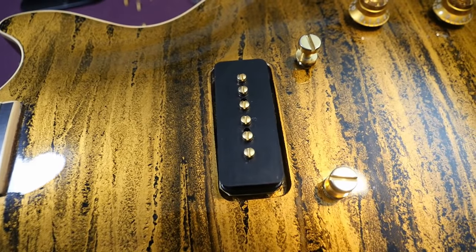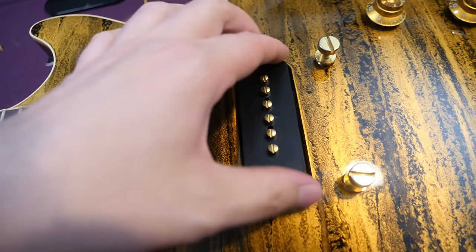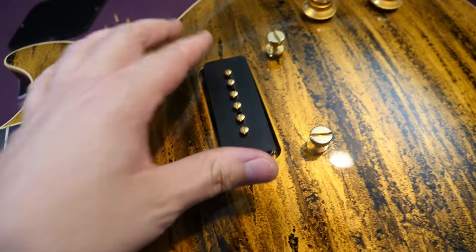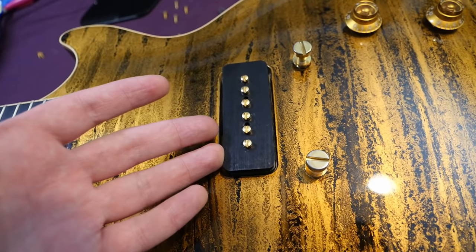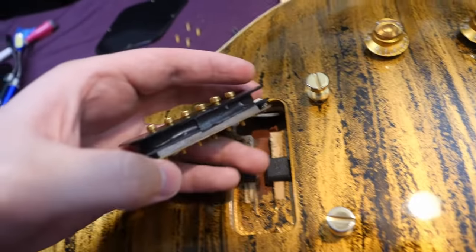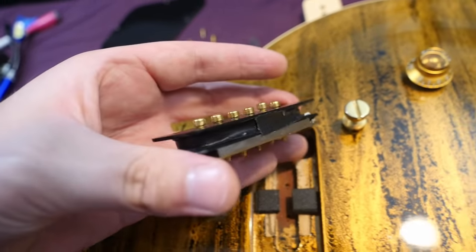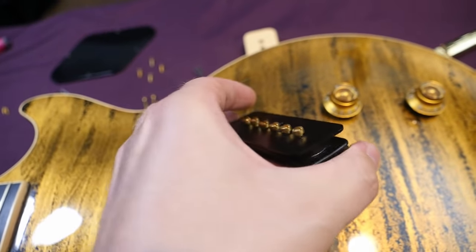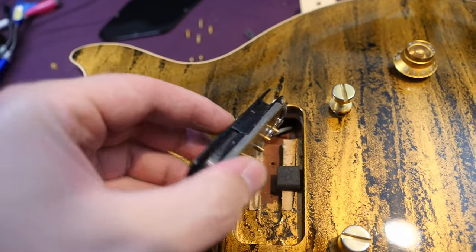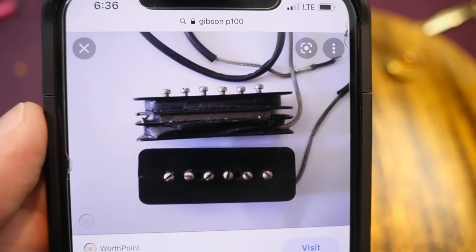First off, what is it with me getting cheated out of P100 humless P90 pickups all the time? Happened on that Berries and Cream Les Paul Special. Gibson did send me one, but this was advertised to me as a P100. It's not. I'm not upset about it, because I prefer a regular P90, but it's just a regular P90 in here. It would have been cool to have a P100 because it's a period strange thing.